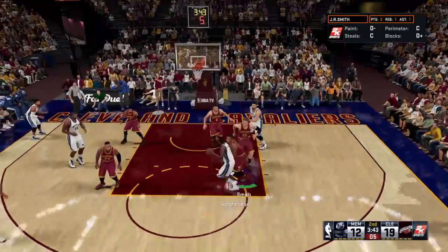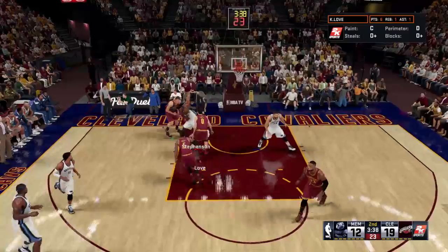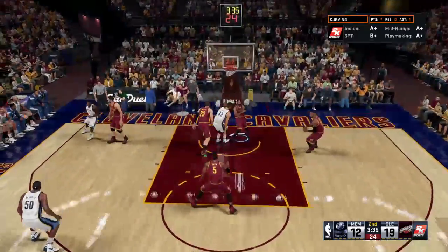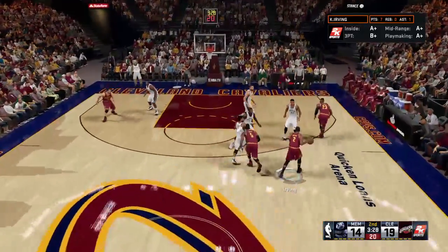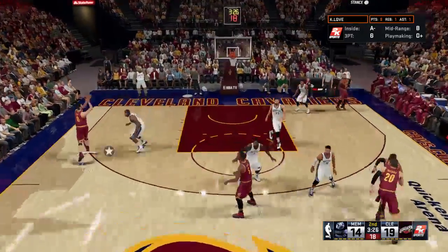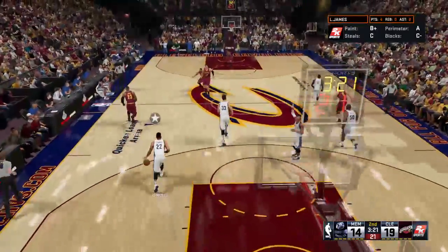Gasol sets a screen, out to Conley. Pulls it from 20. The offensive rebound. Stevenson passes to Gasol. And if that doesn't get them fired up, guys, nothing will. Greg, just what the doctor ordered, huh? Some high-flying action to narrow the deficit. Tell you what, fellas, that could give them the energy boost they've been looking for.